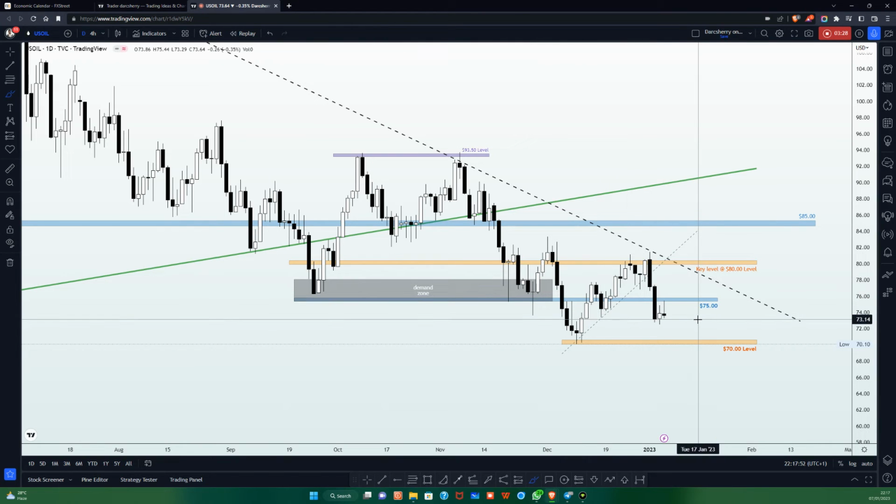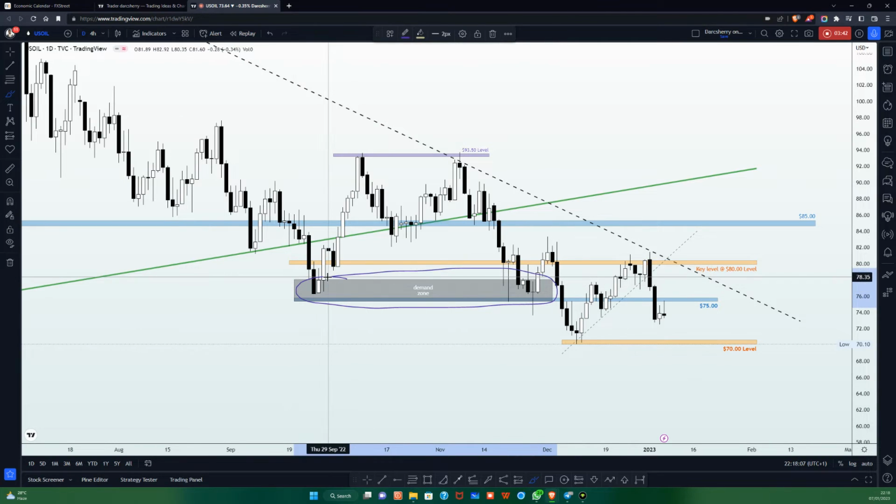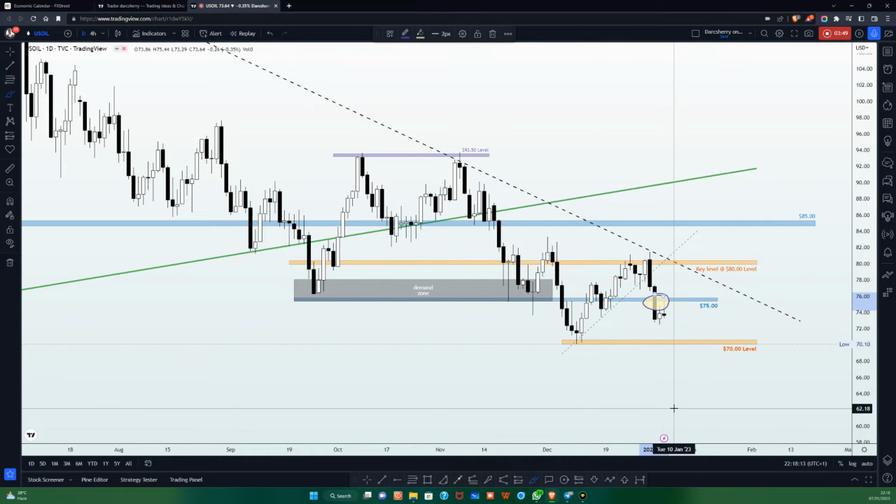So at this point in time, what is going to be our plan for the new week? Well, if you look at the current structure we are in right now, you will notice that price action is currently trading right below this demand zone. Remember, we identified this demand zone earlier, and during the course of last week's trading session, we saw the breakdown of the $75 level here to emphasize the strength of the sellers, breaking down that demand zone.